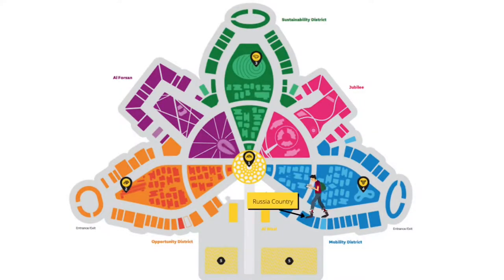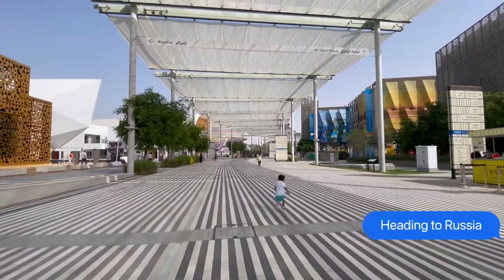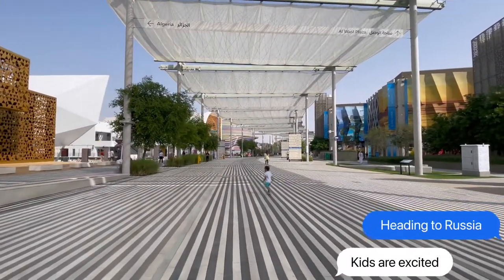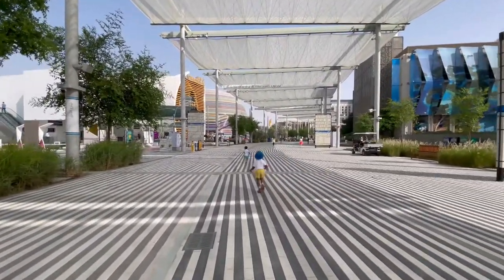Done with the Alif Pavilion, we are heading to Russia Country, and is defined by the following motto: creative mind driving the future. And you would know why once you are in there.